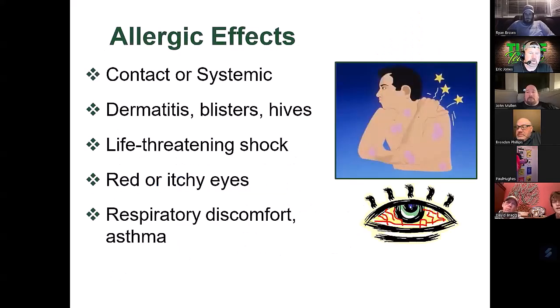And nothing's scarier than grasping for air and not being able to breathe. With allergic effects, contact or systemic, contact's going to be where it's at. Systemic, it's actually inside the body. You can develop dermatitis, blisters, and hives. You can also go into life-threatening shock, which means the body is not getting oxygen out to where it needs.